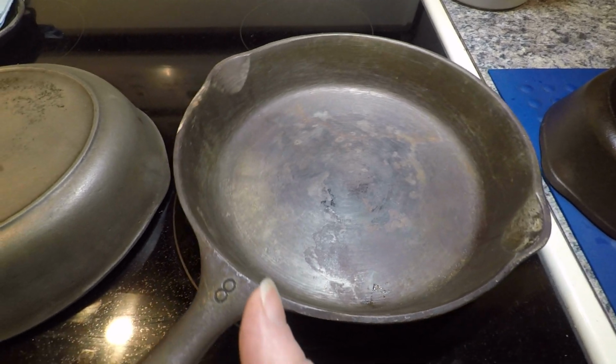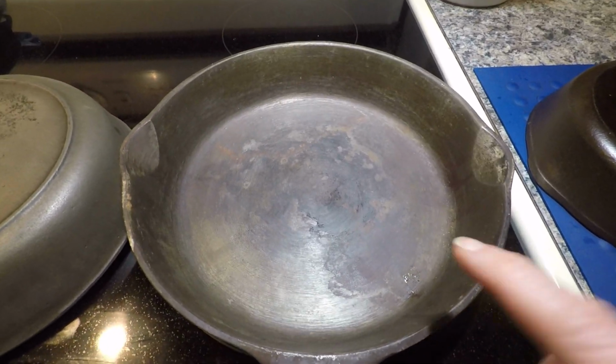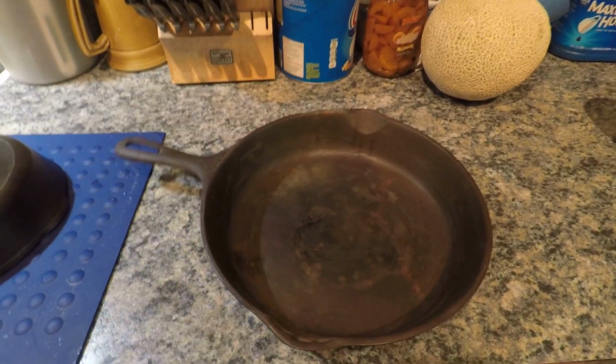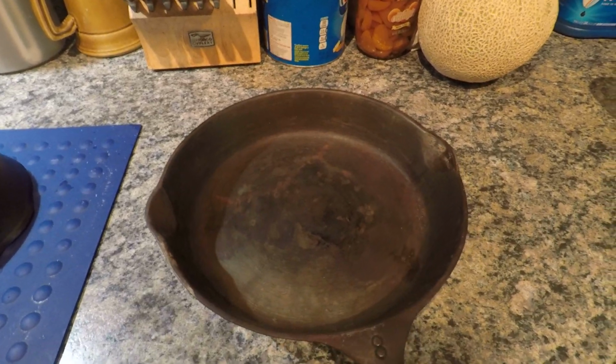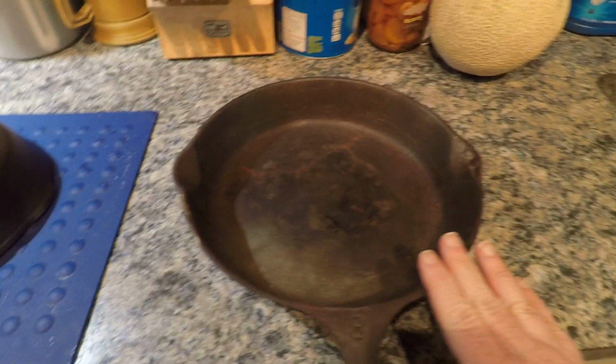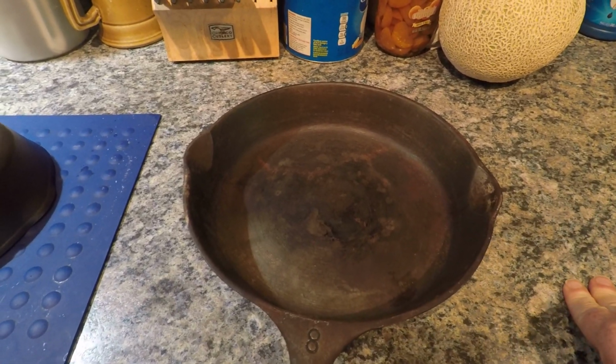Now this one spins a little bit. They weren't made for a glass stove top, obviously, but if you put it over here on a flat countertop, it will spin a little, but it's not like a wild spinner, but it does wobble a little bit. That will be disclosed if I do end up selling it.